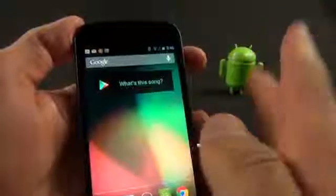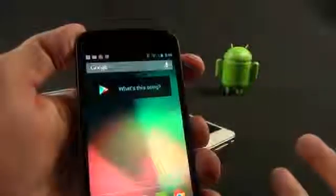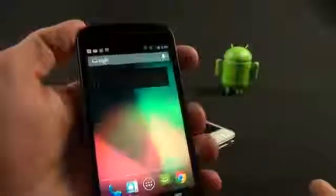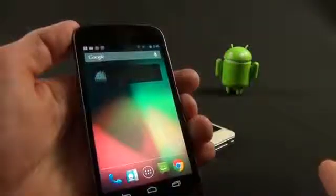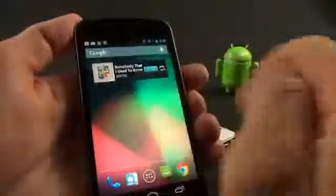It's pretty subtle. Now Android 4.1 also ships with a new widget designed to work with the Play Store, which can identify music. So this is a lot like the Shazam app. All I have to do is tap that, and it will listen to the music to identify it. So you can go ahead and buy that in the store, or you can refresh it to listen again.